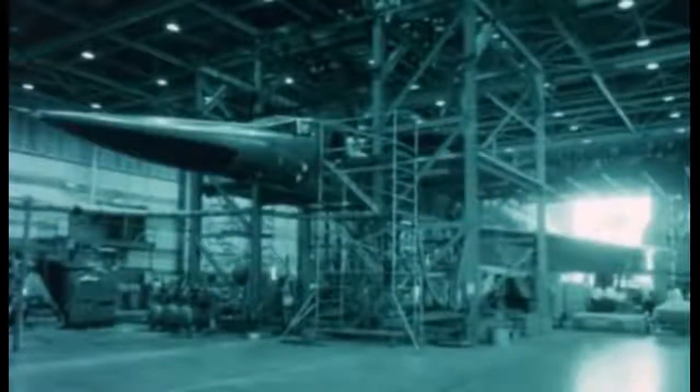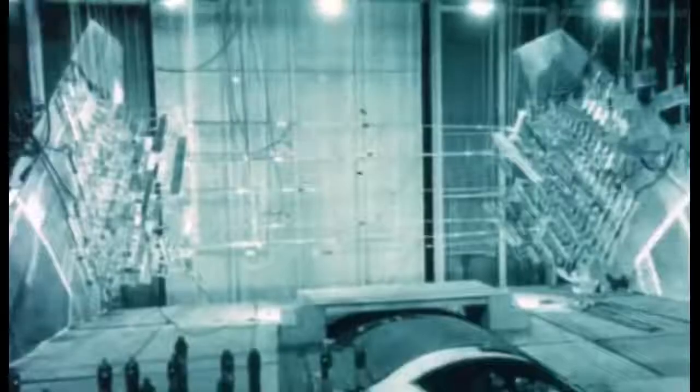Next on the schedule was a complete proof loading. Lifting, controlling, and stabilizing surfaces were loaded to their limits. Deflection was as predicted, and the surfaces met all requirements of high-speed flight. After thorough proof loading, the plane was ready for Flight 5, the start of Phase 2 tests.